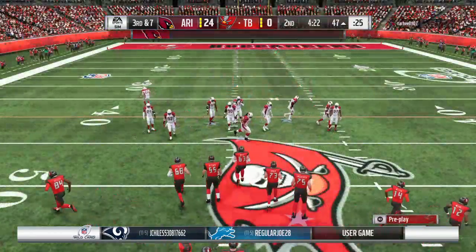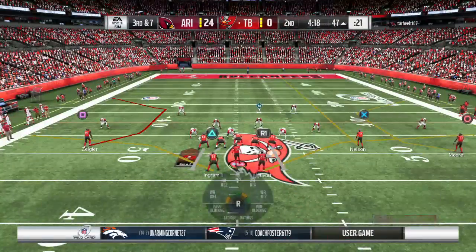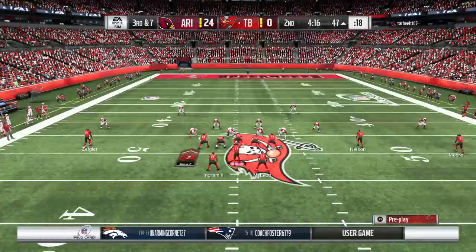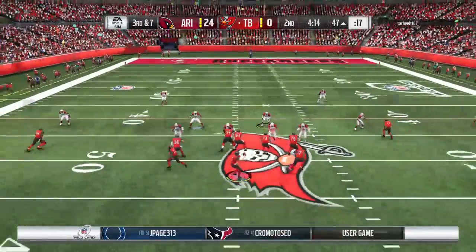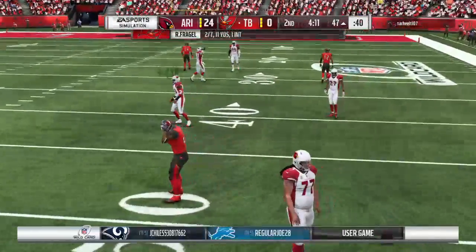Let's not quibble about the gain there on second down. That was a positive play because that was a take-what-you-can-get situation. Got out to the tight end. Now it gives him a much better opportunity to convert on third down. They'll drop to throw. And that is incomplete.